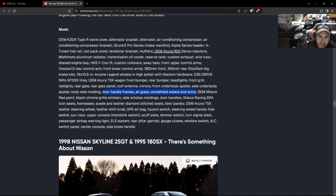Crazy. An OEM Milano red paint, black chrome grille emblem, side window moldings, door handles, Status Racing SRA icon seats and harnesses, suede and leather diamond stitch seats, door panels, OEM Acura TSX leather steering wheel, leather shift knob, SRS airbag, hazard switch, steering wheel hands-free switch, sun visor, upper console, HomeLink switch. HomeLink is just your garage door opener.